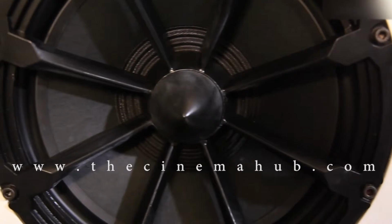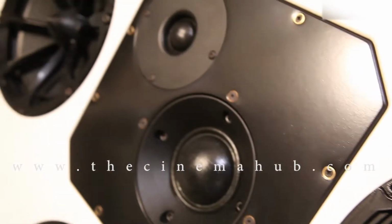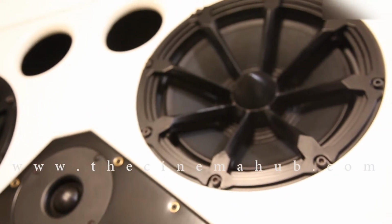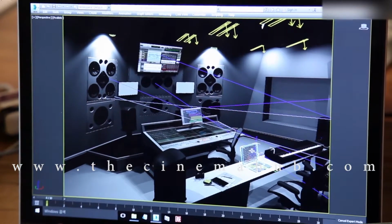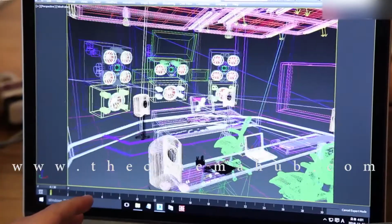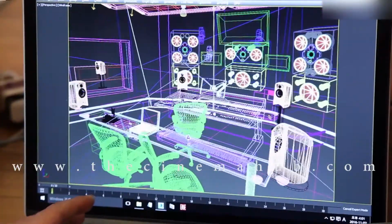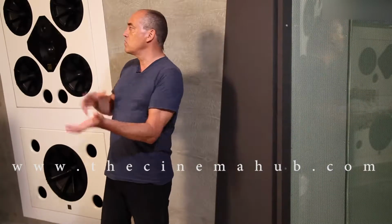Speaker cabinets have been mounted floating, so that there is no transmission of the energy to the wall itself, so that the wall doesn't become itself a loudspeaker. Basically, for a design of a control room like this one, we start first with the speaker position, the speaker model, the type, and then we build the room around that. And this room is fitting this model, this size, this positioning, and could not be otherwise. So if we change something, we'll have to redesign the room accordingly.